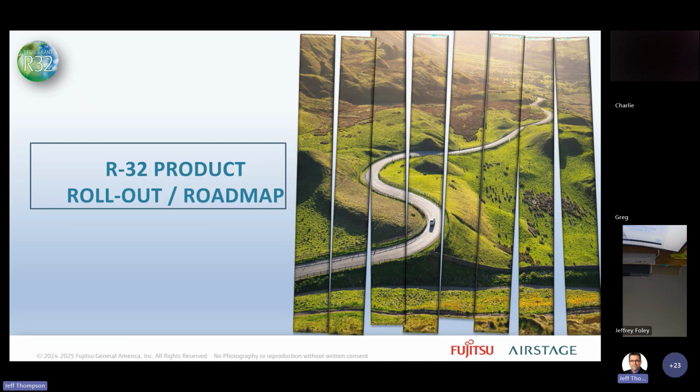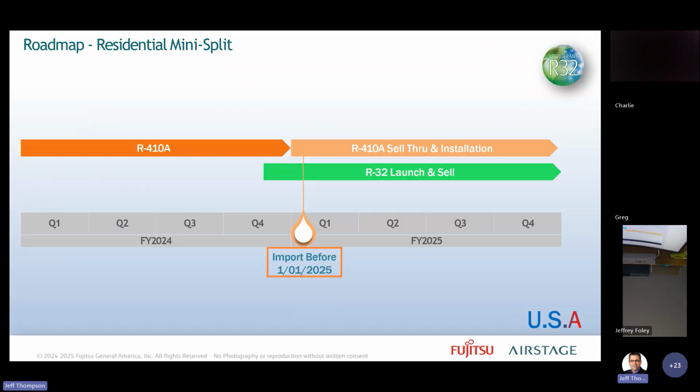So let's talk about the roadmap. How are we going to roll out into R32 and roll off R410A? What does that timing look like? First of all, the law requires that all existing R410A either be built and or in America. So if it's coming over on a boat, it's got to be on American soil by 12/31/2024. So by the end of this year, about 6 weeks away from now, it's got to be here.